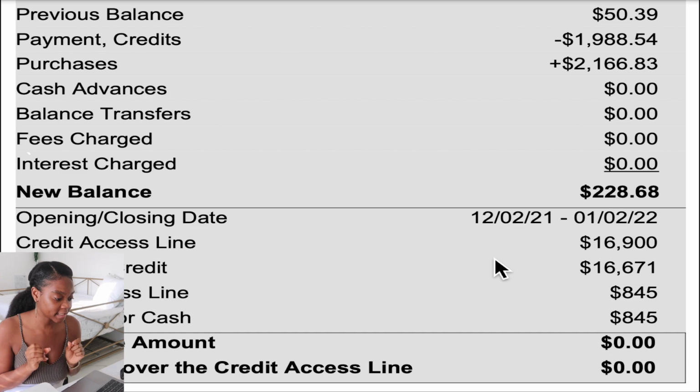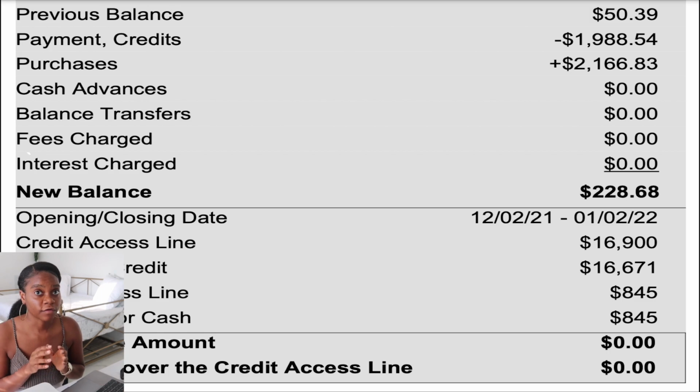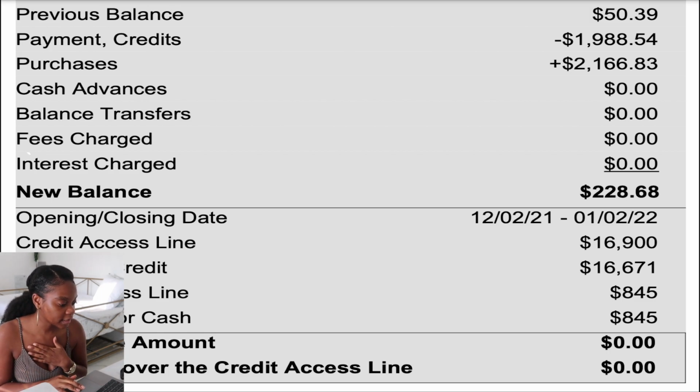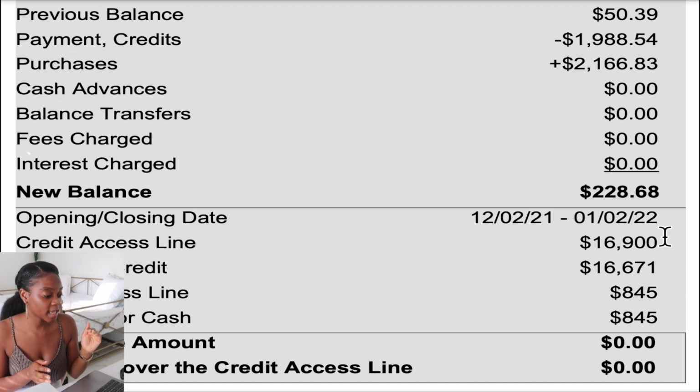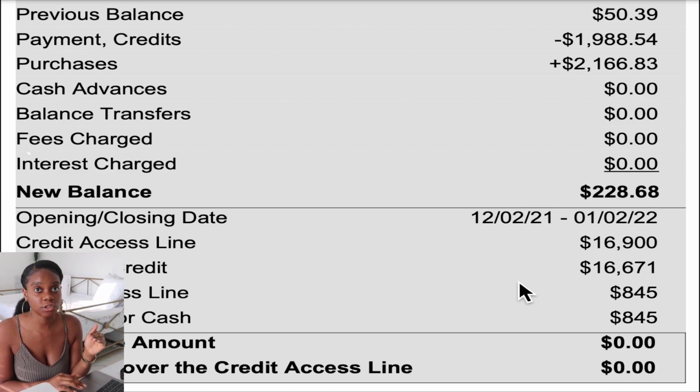But right now we're focused on the dates, right? The opening and closing dates here are going to be very key for when you pay off your credit card. You see here that the account opened 12/02/21, December 2nd, 2021, and it closes on January 2nd, 2022. So it's literally exactly one month. Now the key here is that there will be a payment due date, and I don't think the due date shows right here. But there will be a payment due date, and then there will be an account close date. The payment due date will always come after the account close date.